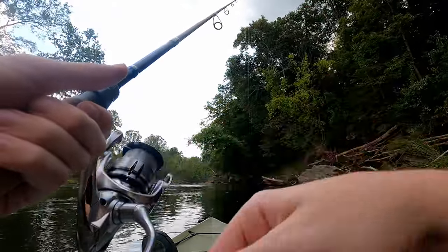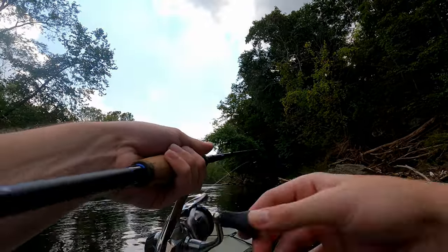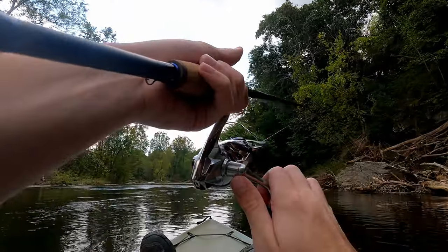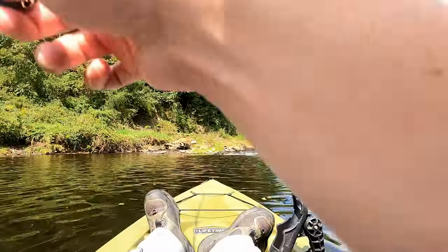If I can catch at least 10 today, I'll be happy. I've already caught one, so nine more. But hopefully we'll catch more than that. But I'd be happy with 10.